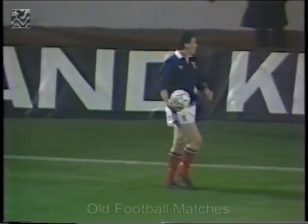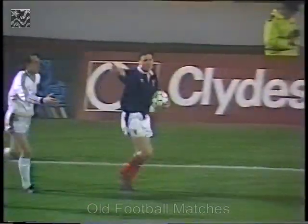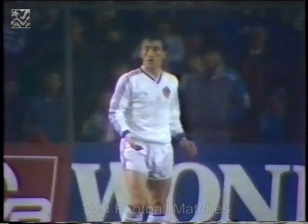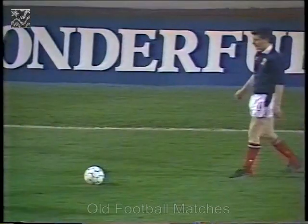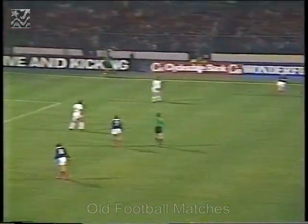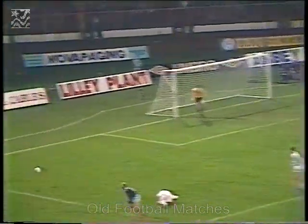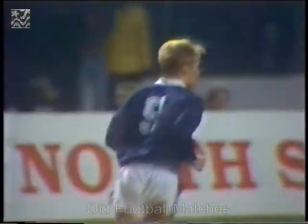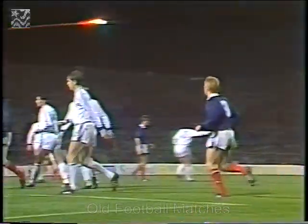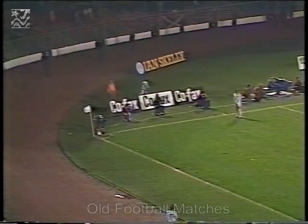Free kick has been given to Scotland. Jim Bett was impeded by Spasić. Baždarević thought the free kick was to Yugoslavia. That's been sorted out by the referee. So Bett on the right, Nicol on the left for the second half. And all the way through to Johnston. And the shot blocked by Stanojkovic. That's another corner to Scotland. A very encouraging opening spell in the second half.